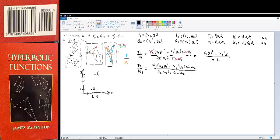So this is 1, 2, 3, 4, 5. So 3, 5 for P. And then Q looks like 2, 1. So this triangle, 1/2 of x1. X1 is, the primes are in Q. So this is 3.